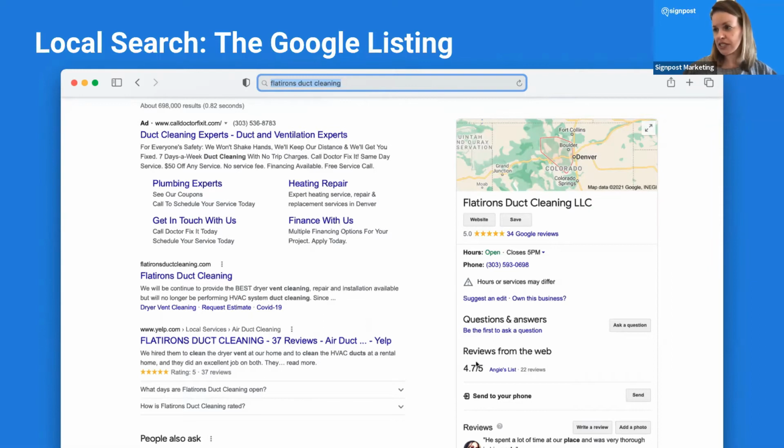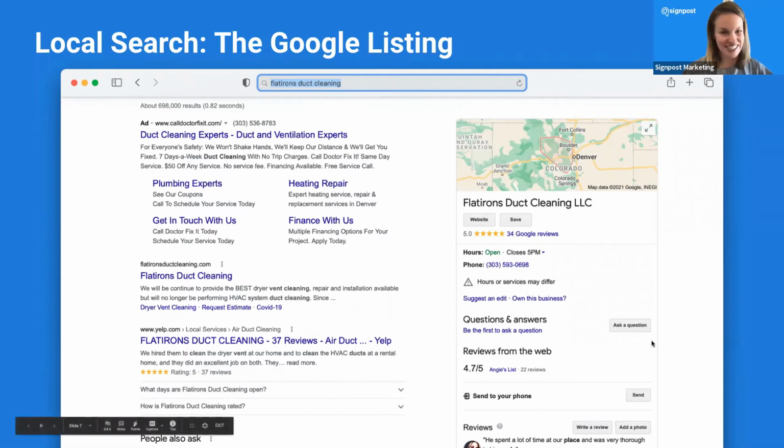So if you see this real estate on the right, this is part of the Google My Business listing. If you take anything away from this session today, it is that you have this opportunity to claim and improve your listing on Google. This is, again, that knowledge panel or real estate on the right side. This is absolutely free. There's a lot of things you can do with this listing that will really make your business pop, stand out, shine on Google.